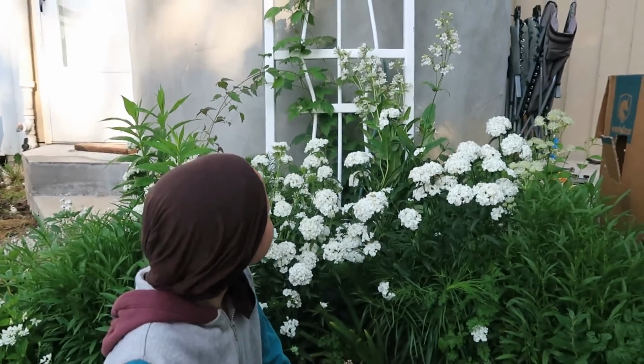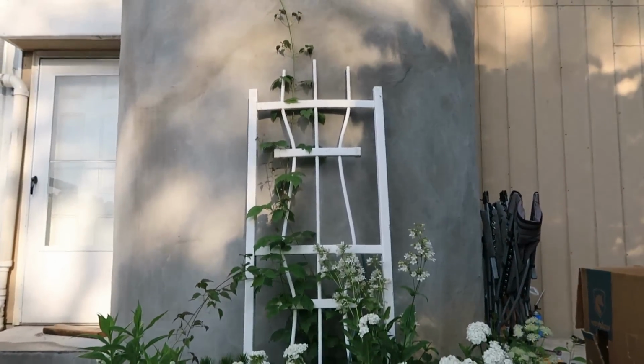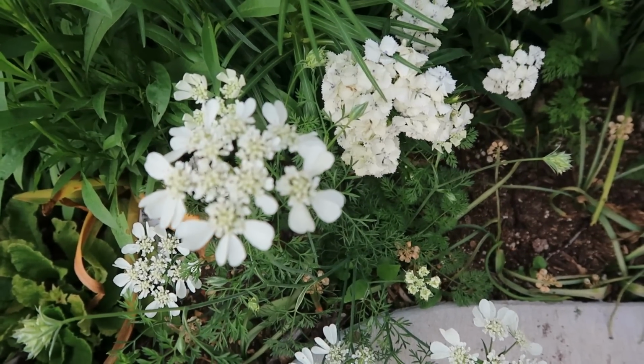Behind me is the white garden. Yeah, this is right off of our side yard and next to our big water tank tower. It's been a fun space, huh? Seeing all the different varieties of white flowers that we can fit in one little area. Yeah. White finch orlea.